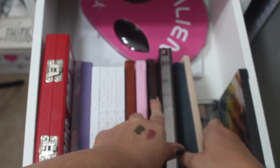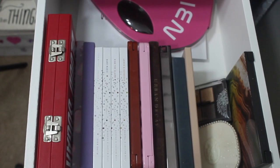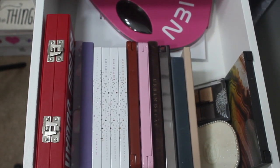But we're going to put this back, and next week we're going to pull from this drawer because I am missing some of these. And like I said, we're about to change seasons, which will bring different tones for spring and stuff. So I want to be sure that I've used these to what I want.